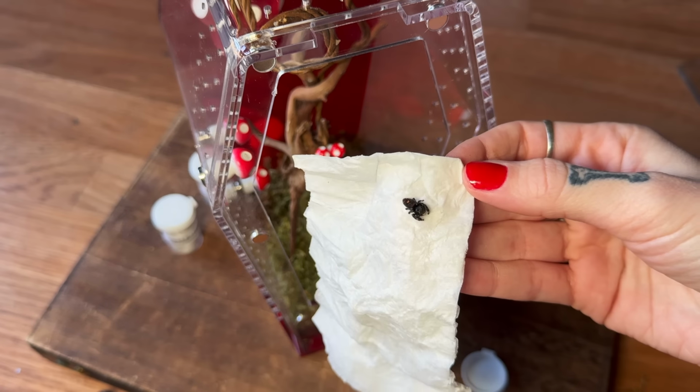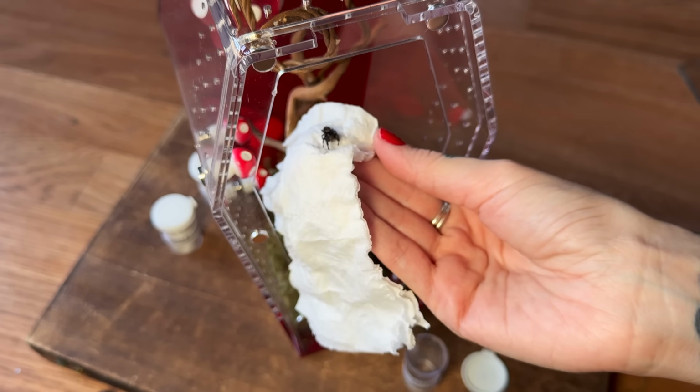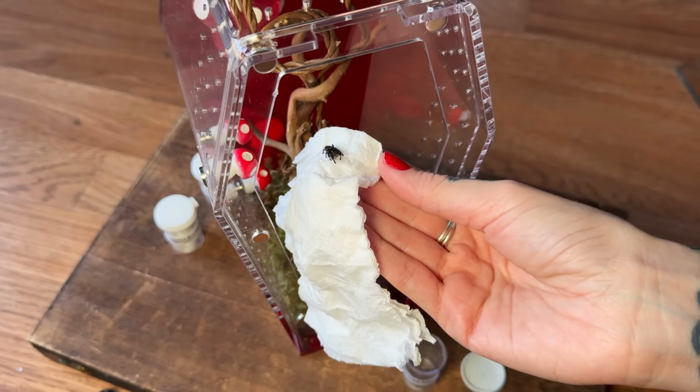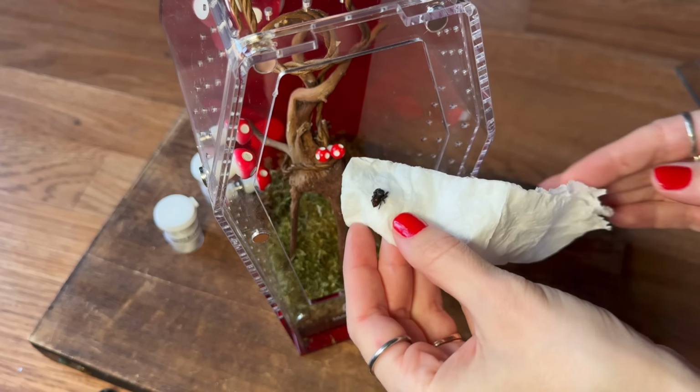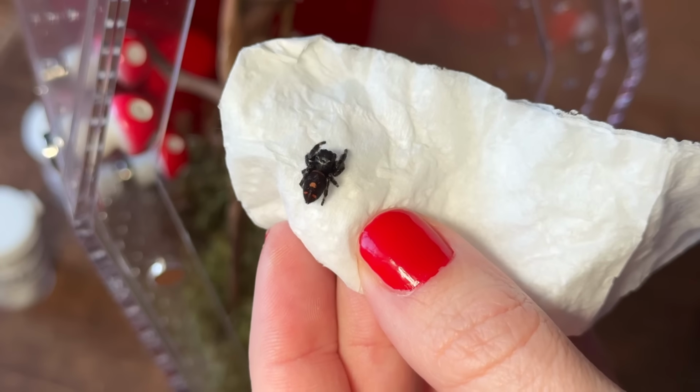Hi. You are about to have the time of your life. The great thing about Tarantula Cribs is their ventilation is super tiny on these. This is awesome because she will have so much space. Let's try to get a look at that color though. Look at her. She has a little orange booty.